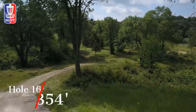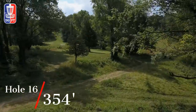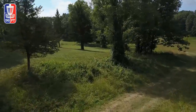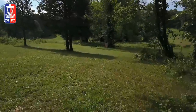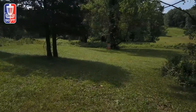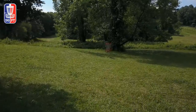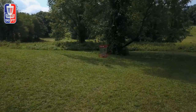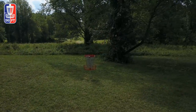What do we got here, Marty? Hole 16, 354 feet, pretty much straight ahead with about 18 feet elevation gain going uphill. As the drone flies, this is the gap that you want to hit. You're going to want to hit something that's slightly turned over and then somehow beats this tree to the right and gets through this gap. Super tight gap. It takes an exact shot, really, to get through here. There is a sidearm route, but it's a little bit tighter and tougher to navigate that fairway.